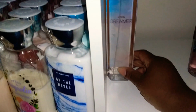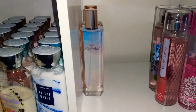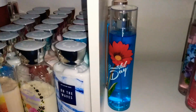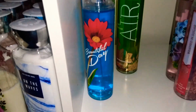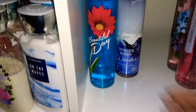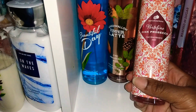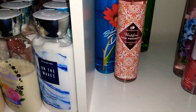Lovely Dreamer. I wish they hadn't discontinued it. I hope they bring it back while they have the SAS. I don't know. Beautiful Day. Pear Blossom and Air. I'm pulling out of another barrel here, guys. Winterberry Wonder, Marshmallow Pumpkin Latte, Portofino Pink Prosecco. This was at the SAS. They launched that line at the SAS.